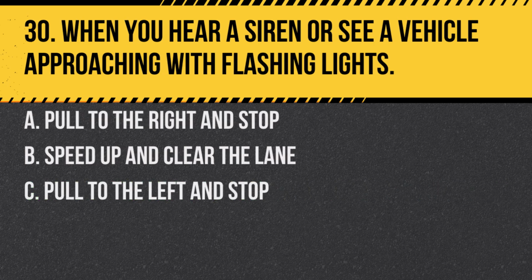Question 30. When you hear a siren or see a vehicle approaching with flashing lights, A. Pull to the right and stop. B. Speed up and clear the lane. C. Pull to the left and stop.